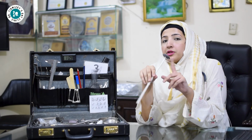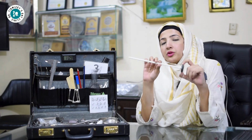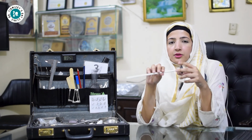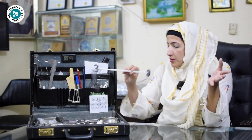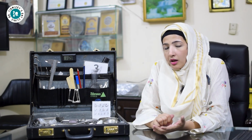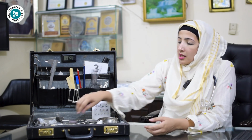Now I used the pediatric hammer because it is easier to carry, it is smaller. You can get one of these from any medical store or you can order it online. I found one in Daraz for 600 rupees I guess. So this one is for pediatric, but it works fine on adult patient as well, and then I can use it. Some examiners appreciate it more if you have a rubber pad for your tuning fork test, so it will be best if you have that.